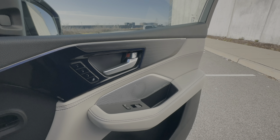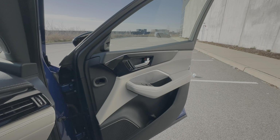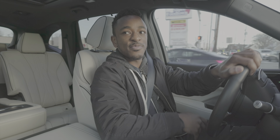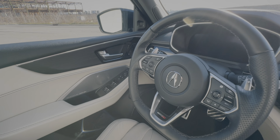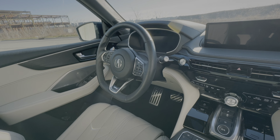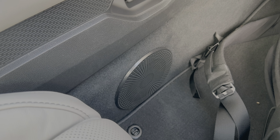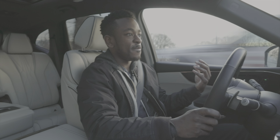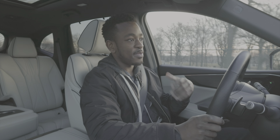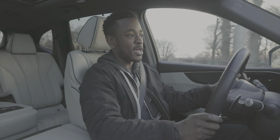The sound system in this car is also solid, but not great necessarily. You get a very full sound, very clear mids and highs, but there's definitely some noticeable clipping in the bass department when you really crank it up. And it's kind of disappointing, to be honest, especially when you consider the price point and how much Acura hypes up this upgraded sound system compared to the standard MDX models. So this is definitely one area where this car falls short compared to other luxury SUV rivals like the BMWs, the Mercedes, the Audis, etc. Yeah, it's not the best.